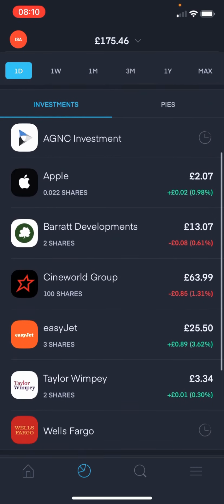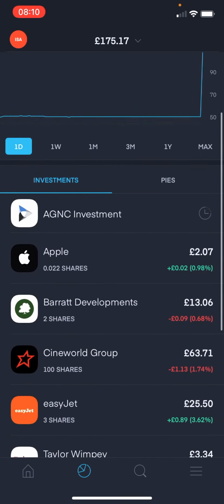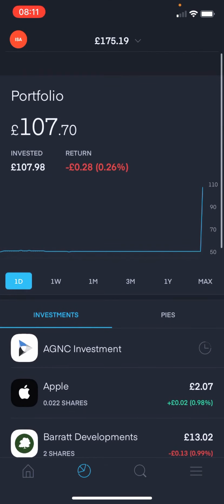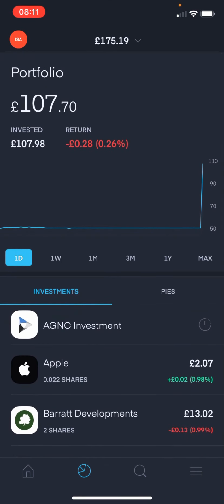So as you'll see, I've got some orders that I've put in. I've put a total of £175 into the portfolio, which you can see I've got free funds, £13, and then blocked pending orders, because they're USA orders that I've done. The market isn't open until 2 o'clock today. And as you can see at the moment, the current return is minus 28p, which is kind of to be expected to start with.